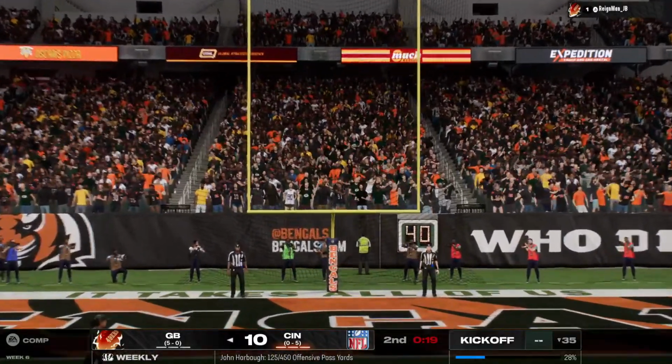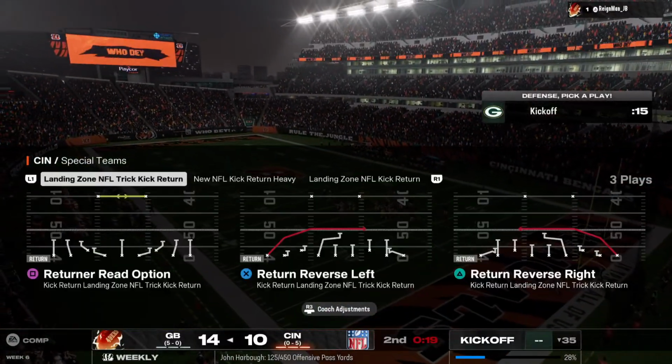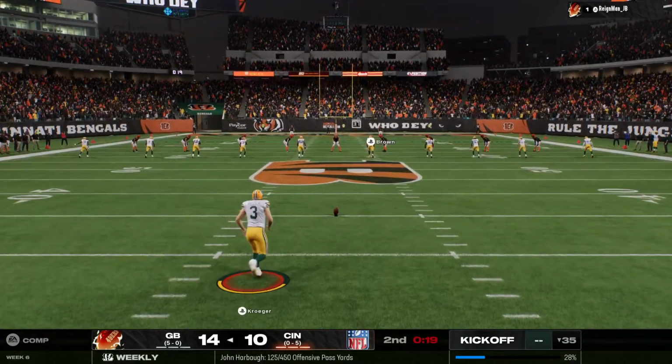And Mike, what looks like a simple handoff, just trying to pick up some yards and get themselves out of the shadow of their own goalpost. He got through the initial wave, and he is gone. He takes it the length of the field for 6.